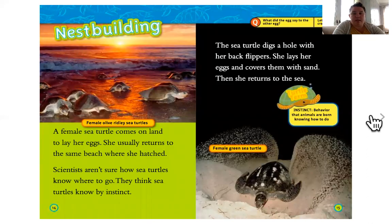Nest building. A female sea turtle comes on land to lay her eggs. She usually returns to the same beach where she hatched. Scientists aren't sure how sea turtles know where to go. They think sea turtles might just know by instinct. The sea turtle digs a hole with her back flippers. Oh, there she is. She lays her eggs and covers them with sand. Then she returns to sea. Instinct, behavior that animals are born knowing how to do.